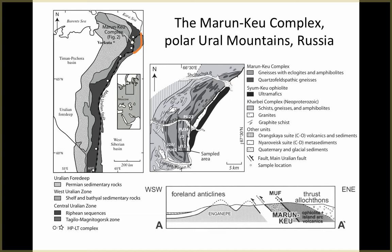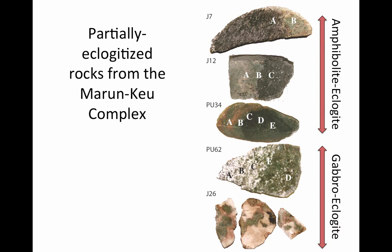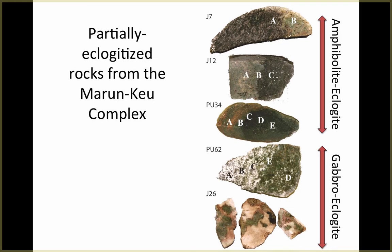The Marun-Keu complex is actually one of several eclogite-bearing subduction zone complexes that were exhumed along the main Uralian fault during the collision that formed the Urals. They all contain blueschists and/or eclogites that are high-pressure, low-temperature rocks that form within subduction zones. And the Marun-Keu complex is interesting in part because it contains rocks that are partially transformed or partially metamorphosed, or you could say metasomatized, which involves a chemical change that happens when fluids infiltrate rocks and transform them.